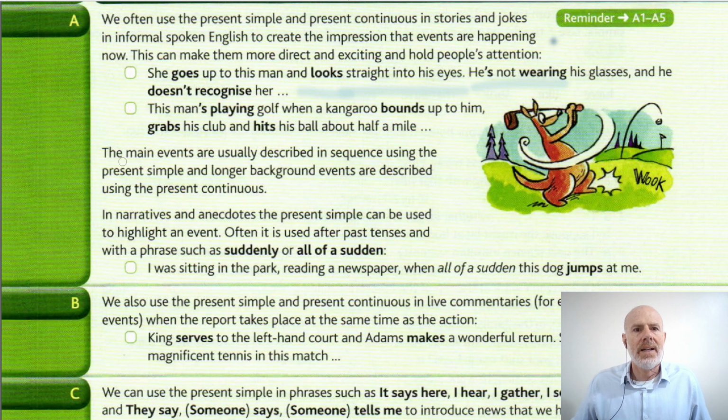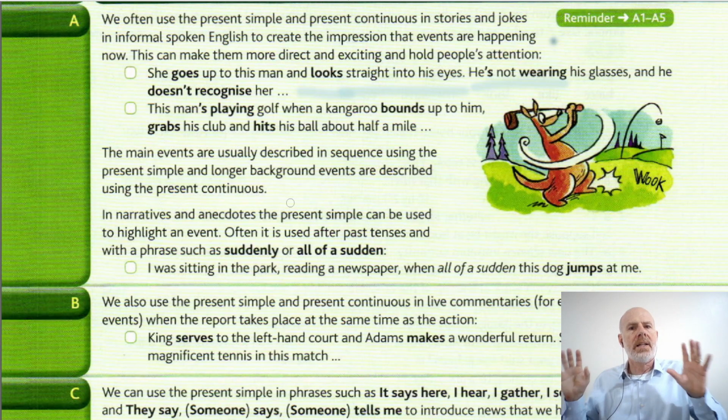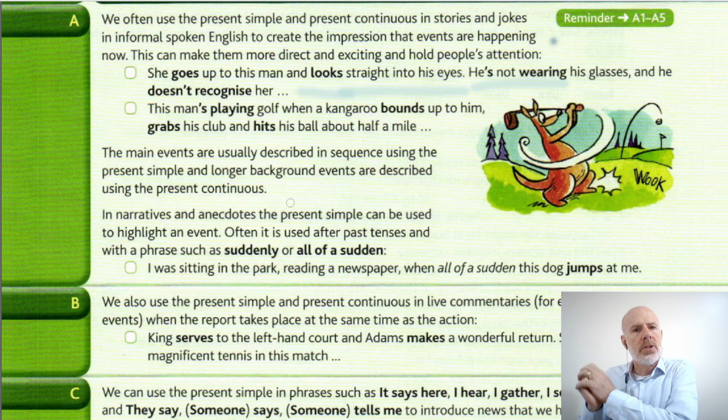The main events are usually described in sequence using the present simple, and longer background events are described using the present continuous. This man's playing golf is the background. A kangaroo bounds up to him, grabs his club, and hits the ball, and this is described in present simple. In narratives and anecdotes, the present simple can be used to highlight an event. Present simple to highlight something.